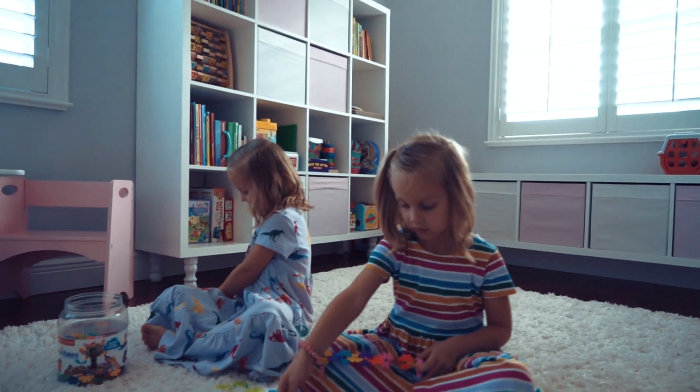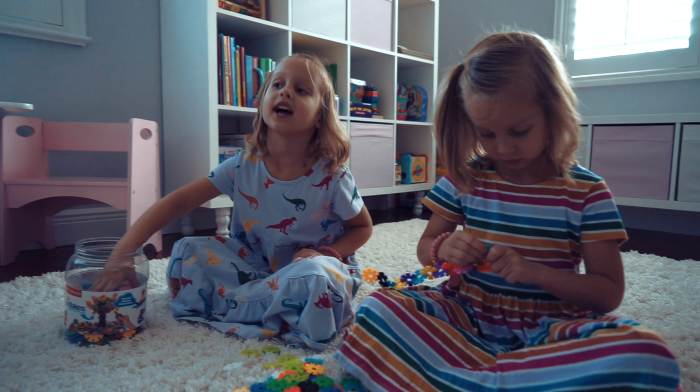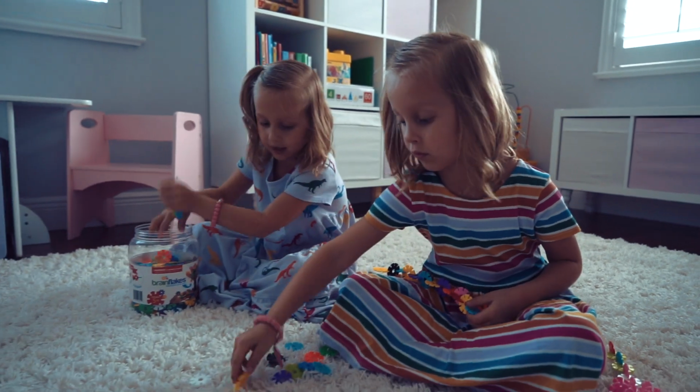Rose, what do we do when you're done playing with your toys? Put it back! Clean up. You always have to put your toys back. Quickly, I'm gonna take them all.